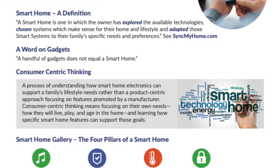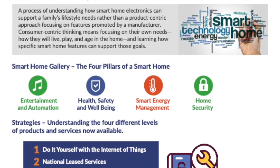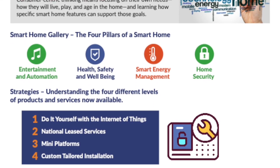Today I'm going to introduce to you the Smart Home Primer. It's a one-page, very well-organized, clear, logical summary of all the smart home key concepts and principles.